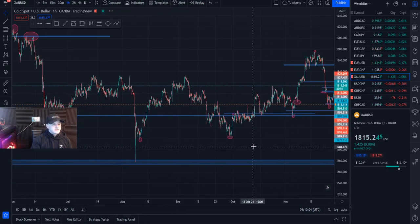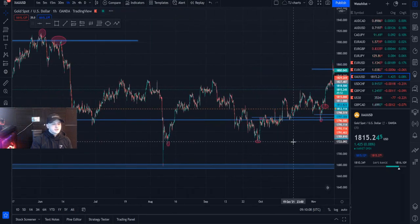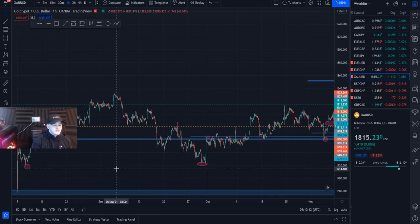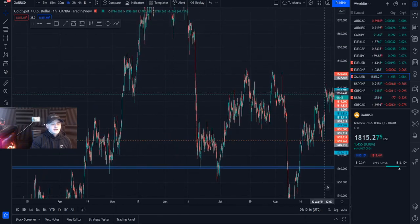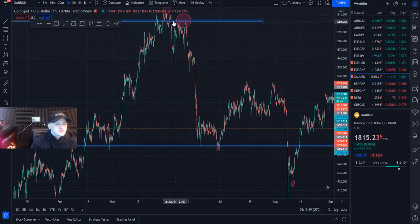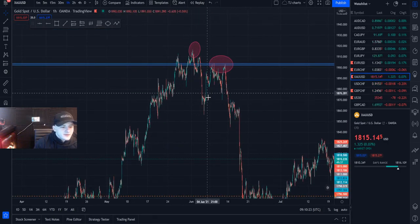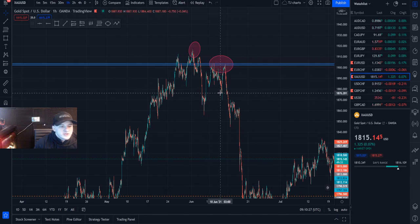and we go to the 1H, 1678 touch. Now this is where I want to show you where you can get your entries in, because it's so simple on the 1 hour as well. So let's say we're selling gold. Let's just go through the charts. You're selling gold here, pull back, we're on a descending channel, 1, 2, 3 touch, couldn't break.